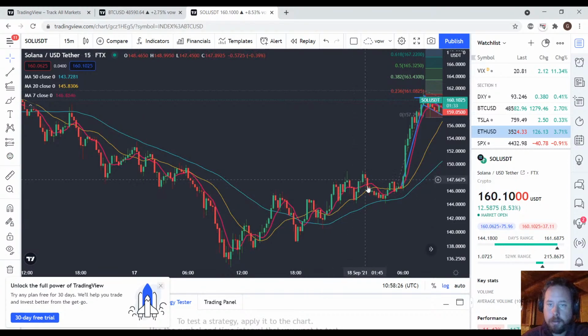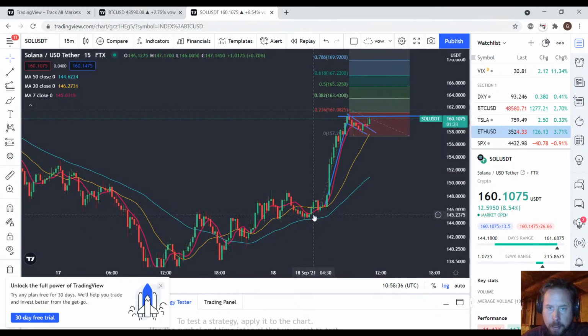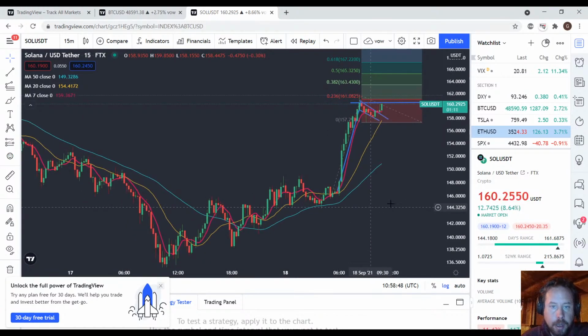We came in to an M pattern, double bottom, did not break to the downside. We had the 7 crossing the 20, and then we just shot to the upside. I'm not seeing any clear patterns here to give us this huge of an upswing.